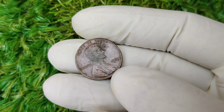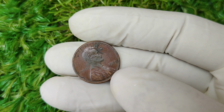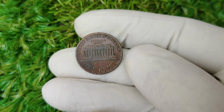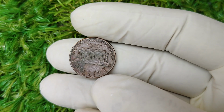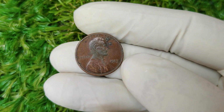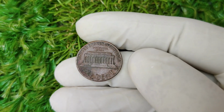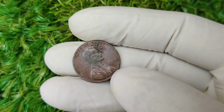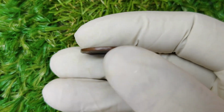Alright, so how can you tell if you have one of these valuable 1983 copper pennies? The most important thing to check is the weight. Remember, the standard 1983 pennies made of zinc weigh around 2.5 grams. But if you find one that weighs 3.11 grams, then you might have a rare copper penny on your hands. You can check the weight with a precise digital scale, and I recommend getting one that's accurate to 2 decimal points for the best results. If you find a 1983 penny that weighs 3.11 grams, you could have something very, very special.